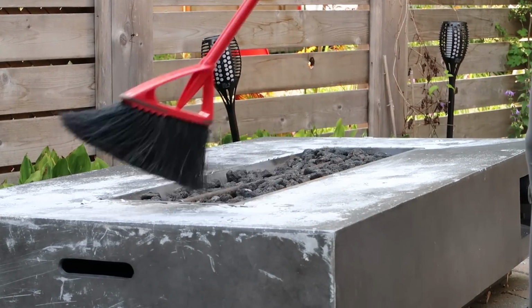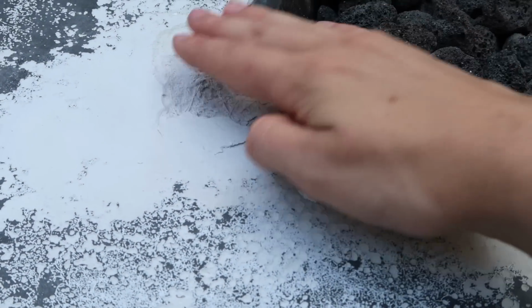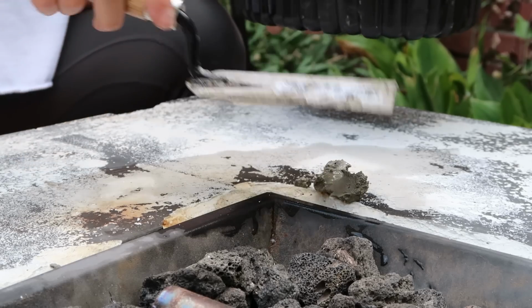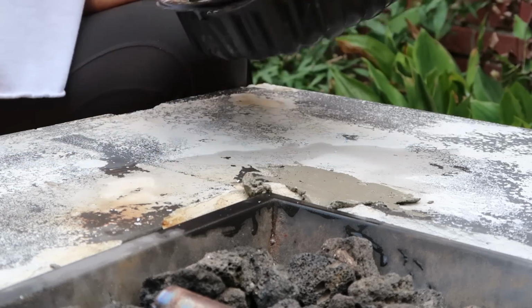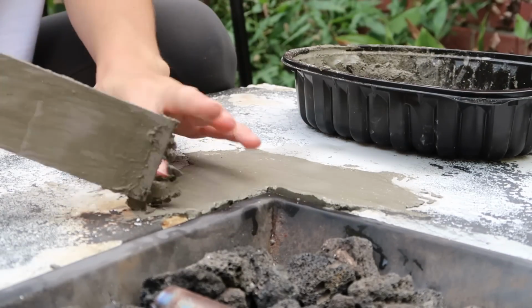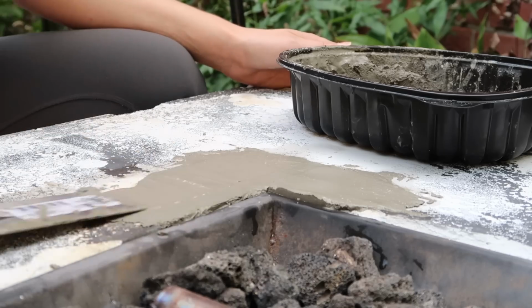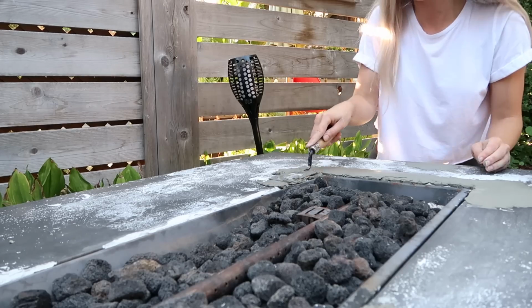I'm just cleaning away all the debris that kind of got loose and picked apart the table to try and get all the loose pieces off so that I could fill it all in with the Quikrete. I realized later I could have done the entire top in Quikrete, but I was just filling in all the holes and areas that crumbled away. So it's up to you however you want to do it if you are dealing with a similar problem.